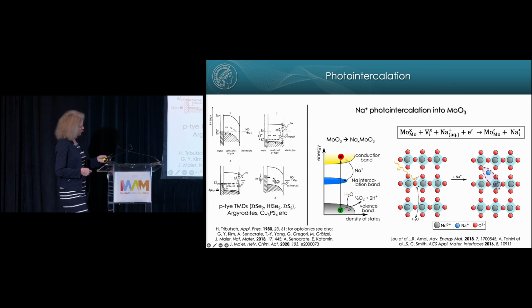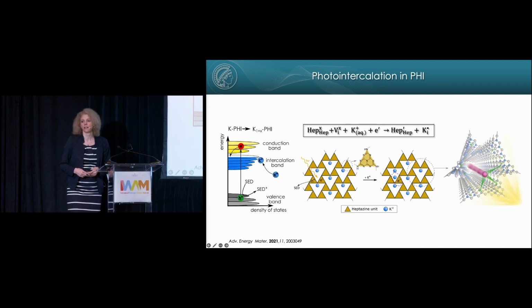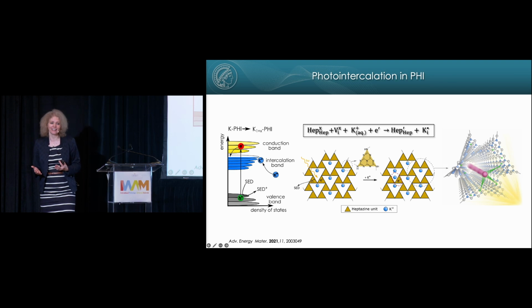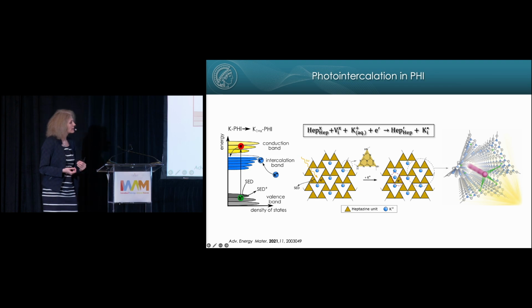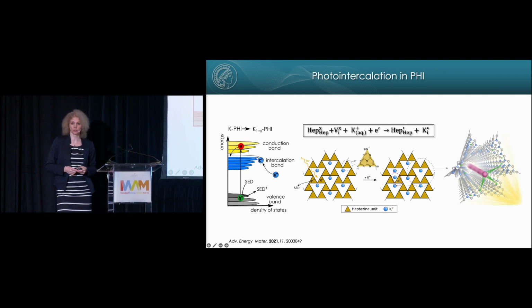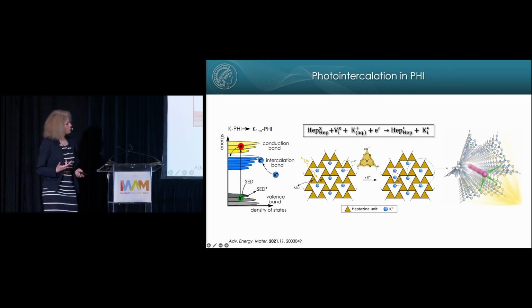So when we look back at what happens in the carbon nitride, PHI, then actually, in essence, this is a very similar process. A kind of photointercalation, we have a two-dimensional system. We are intercalating ions from solution into the one-dimensional channel of the carbon nitride, and the electrons sort of remain on the heptazine units and are screened by photointercalated cations from solution. So this is, if you will, a photointercalation process.